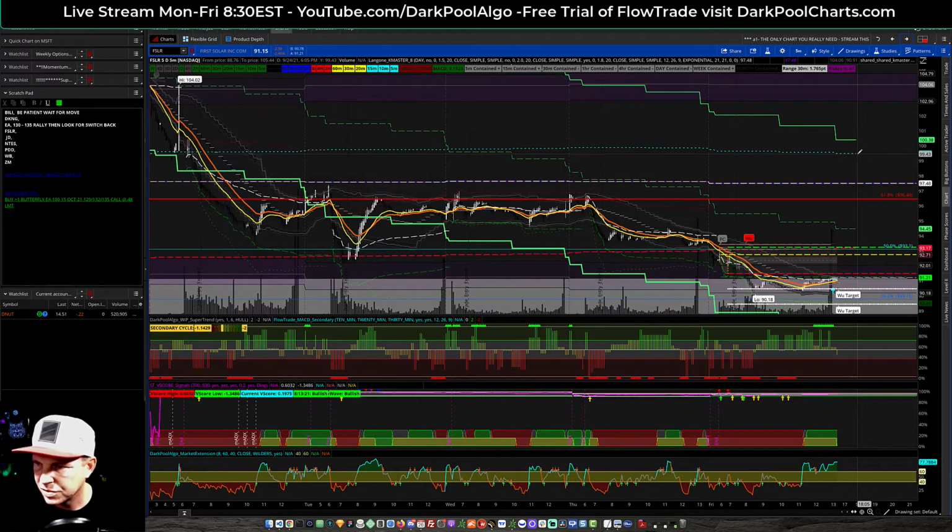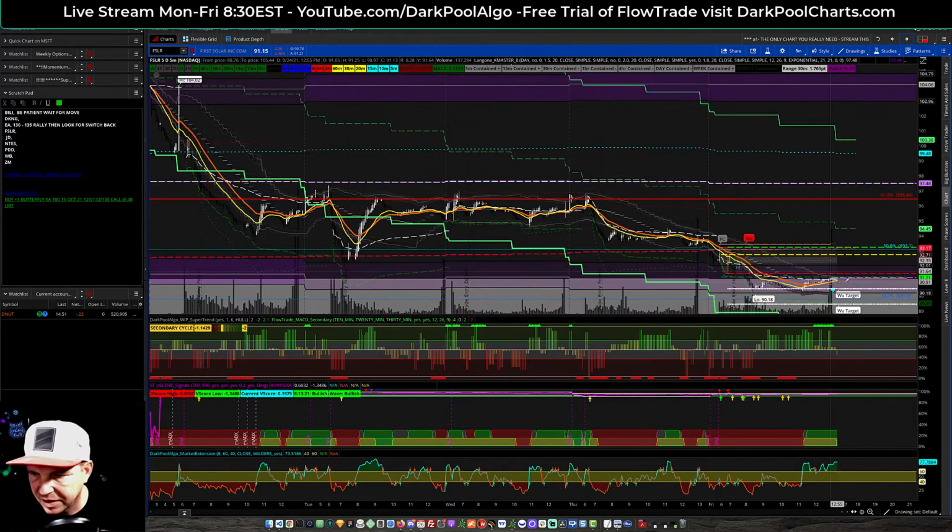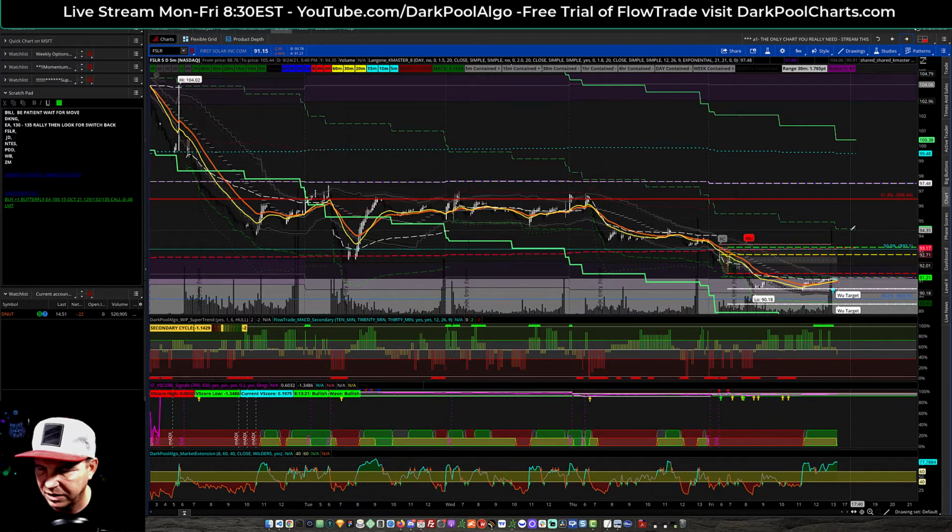All right, so what I'd like to see happen is we got to get above all of this cluster right here. So the move would be from 91 to 94.50. Consolidation, move up to 96, right? We get through 96, we test 97.50, maybe pull back, and then continue on.